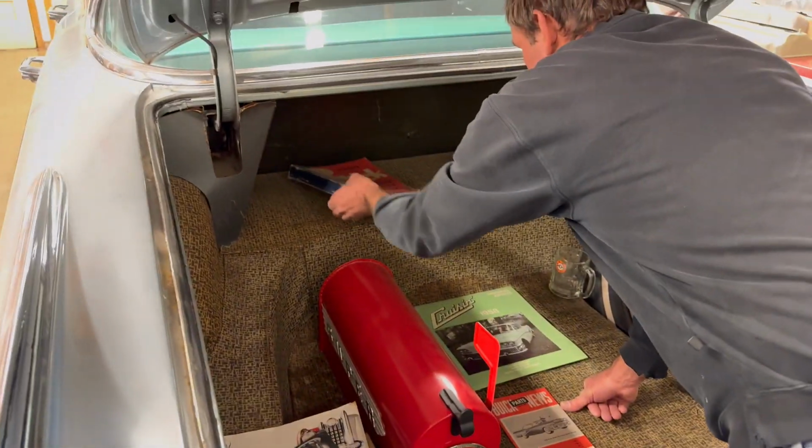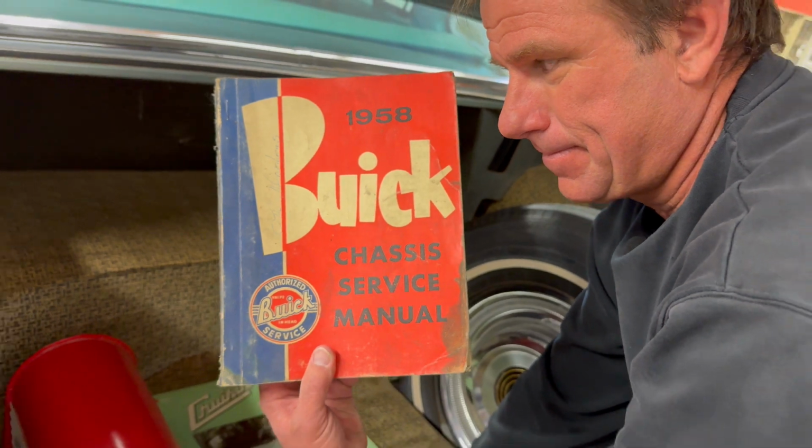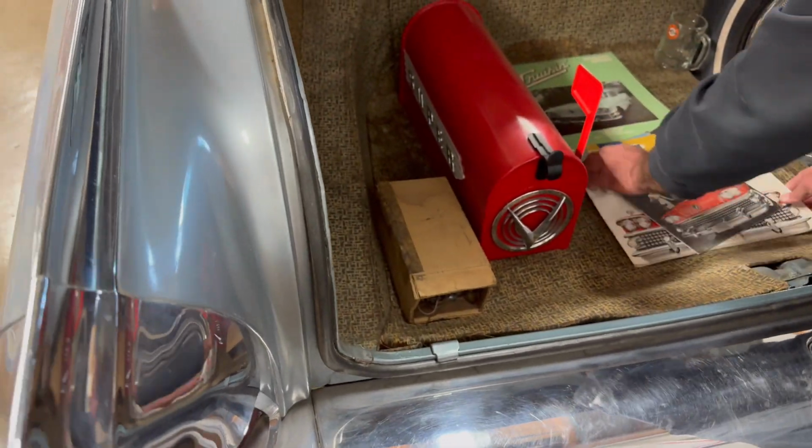And of course, another necessary piece, the shop manuals, always to go with the cars. Always a necessary piece to have. And a lot of the other cool literature here. Let's see what else we've gotten in this stack.